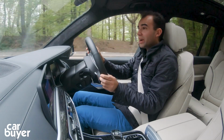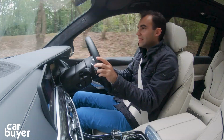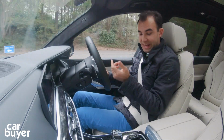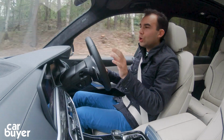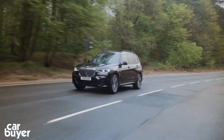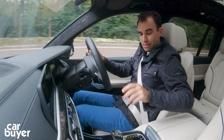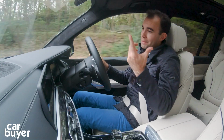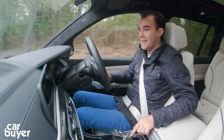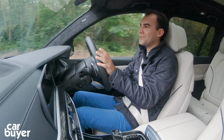Now, even with this car riding on absolutely massive wheels, the ride is pretty good. As ever, there's an assortment of different driving modes: Sport, Comfort, Eco, Pro, and Adaptive, so it's like the auto setting. I'd just leave it in Comfort mode if I were you, because you've got air suspension all round as standard. Now, you can sharpen things up a little bit by putting it into Sport mode, but I mean, come on, this is a massive SUV, isn't it? Just leave it in Comfort mode, for heaven's sake, and just enjoy this very serene ride that it's got.